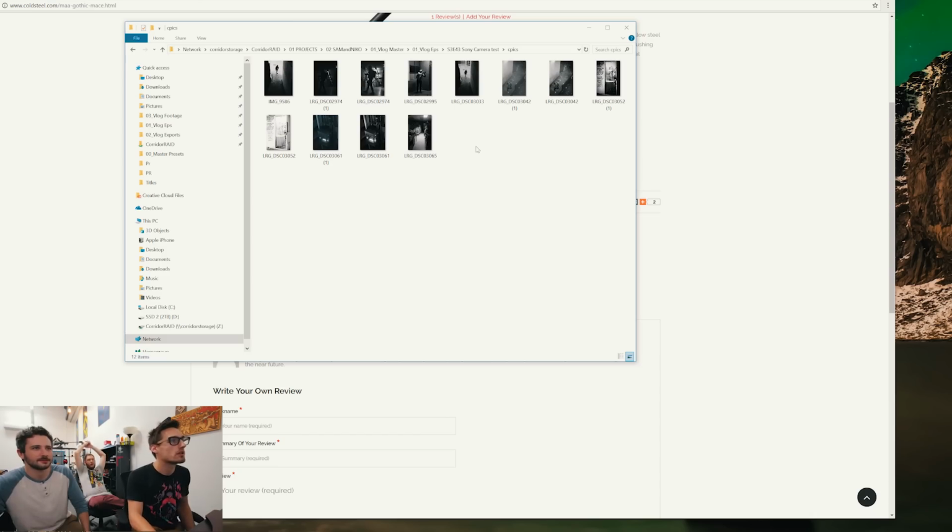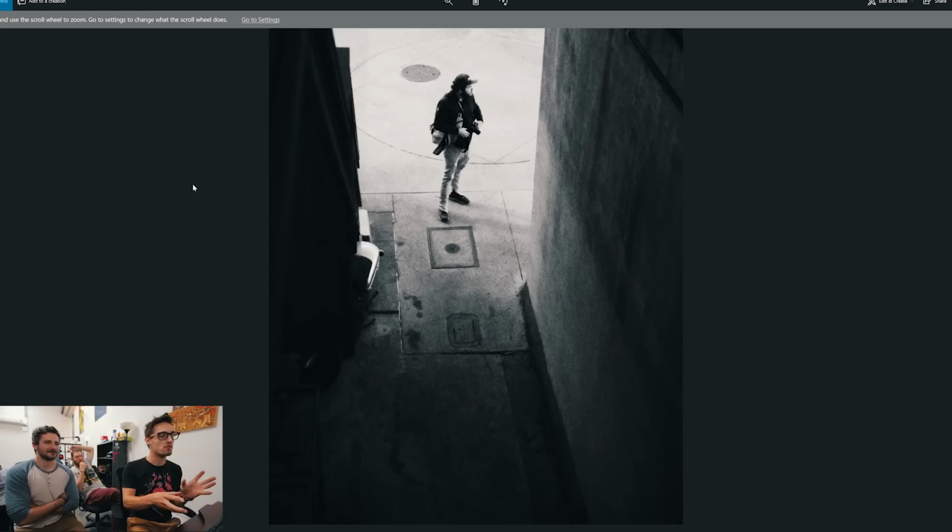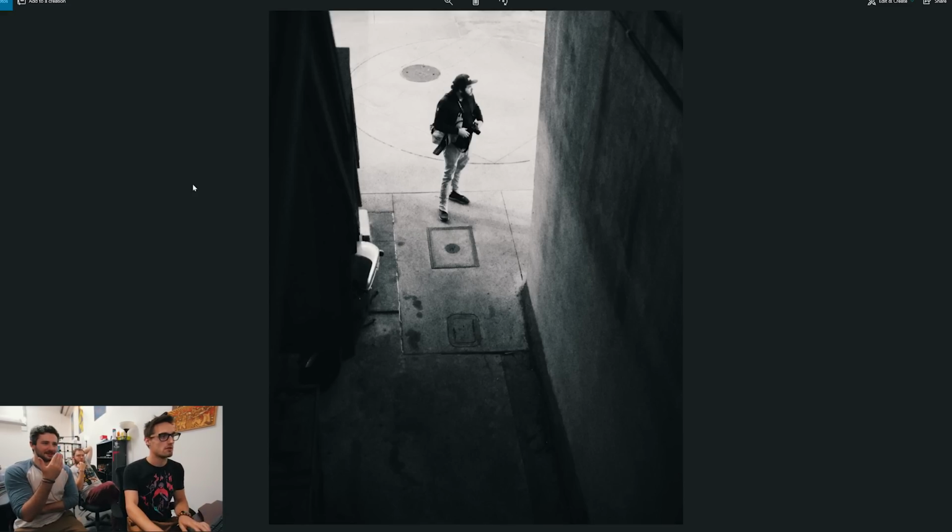I was shooting in black and white on the camera. One of my color profile settings was just black and white. I did that because noise kind of turns into grain when you're in black and white, so it kind of works off of your limitations. Yeah, because you don't get the green and purple noise. It turns into a film grain kind of look.